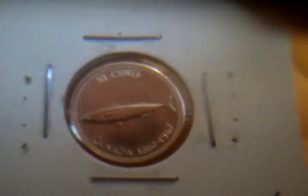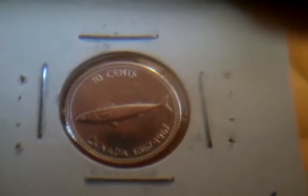No, that is true. 80% silver. He had it wrote right down there at the bottom. I said, you know, surely it's at least half silver. It's 80%. Sweet.